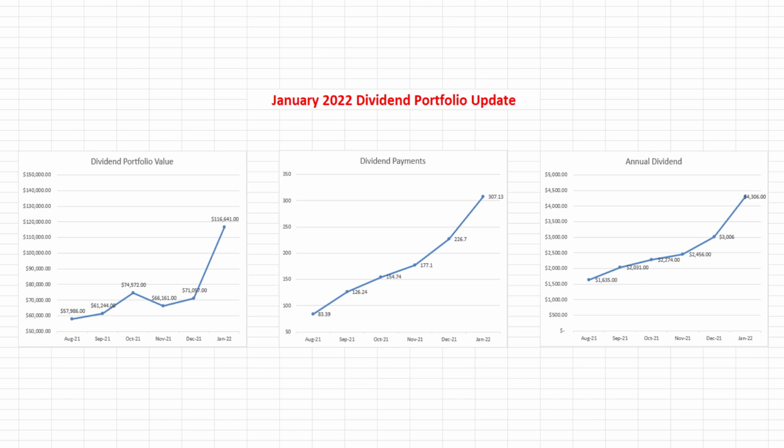In the middle box, we can see our monthly dividend payment growth over time. Back in August, we got paid $83 in dividend income, and just 6 months later, we got paid over $300 this month. It was steady growth for the first few months, but within the last 2 months or so, we have seen some pretty big jumps. If we can continue at this current rate of growth, our Fire Fund will fully replace my lost rental property income within the next 6 months.